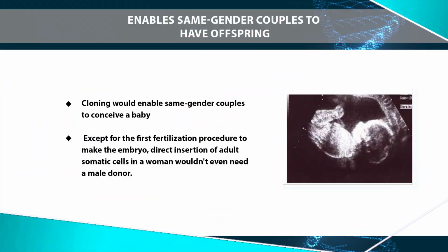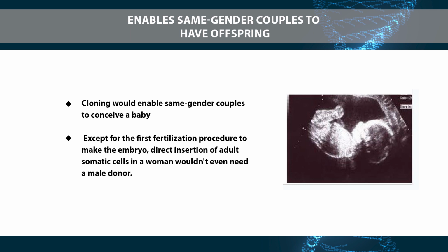Next application, it enables same gender couples to have offspring. Cloning would enable same gender couples to conceive a baby, except for the first fertilization procedure to make the embryo. Direct insertion of an adult somatic cell in a woman would not need a male.